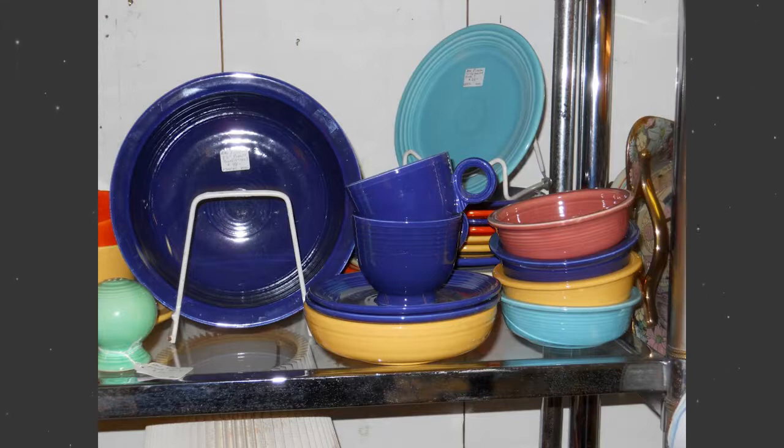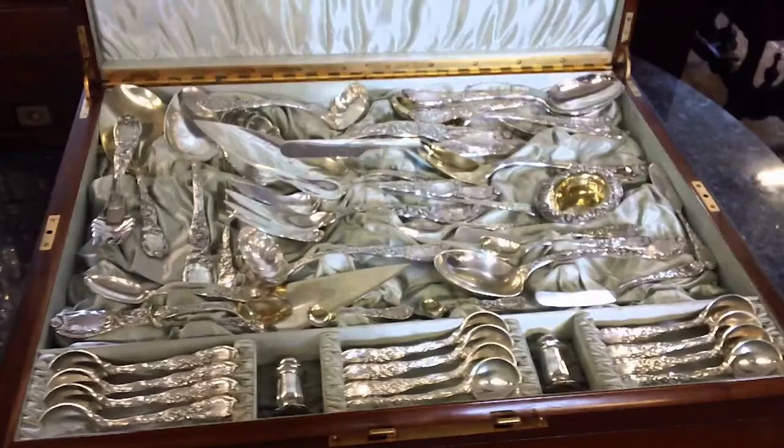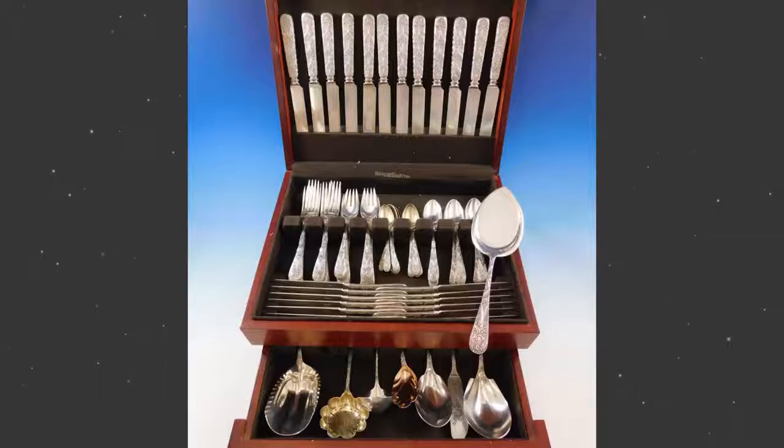More commonly seen and used is Fiesta ware. It started in the late 40s and is still around today. Of course, it's changed over time. At the end of the program, I will talk about Fiesta ware that you may have inherited from your grandmother. You're going to find out something that I bet you didn't know. Let's move on to the family silverware. If you have a set like this or this, you again probably only use it on special occasions.